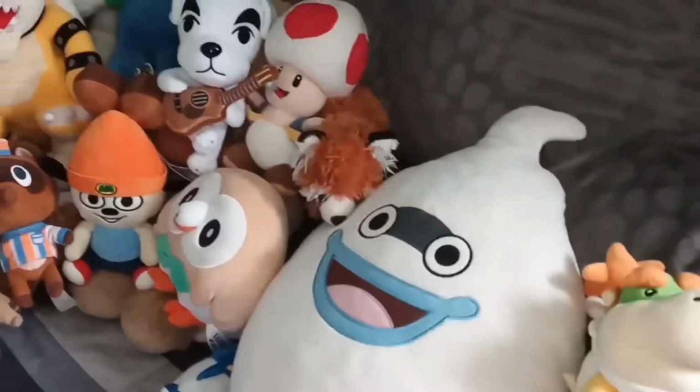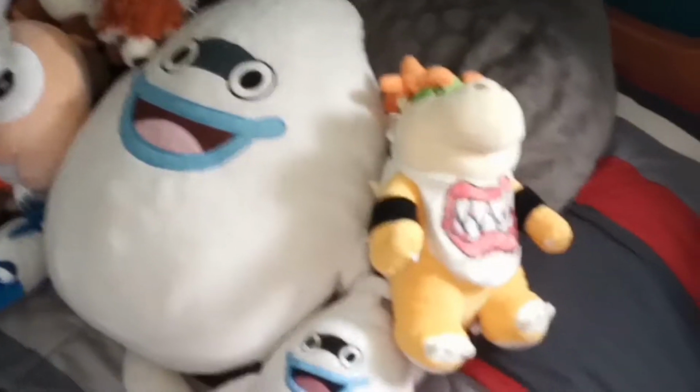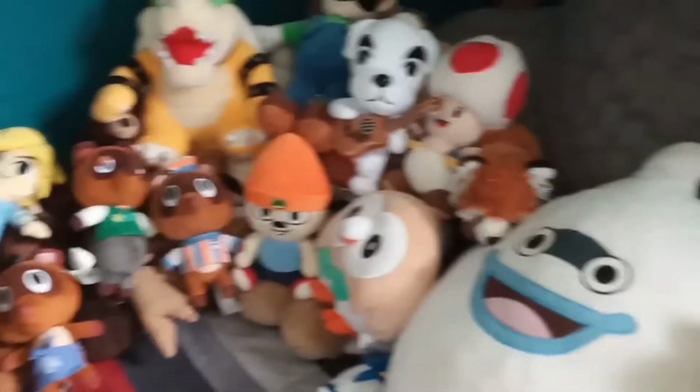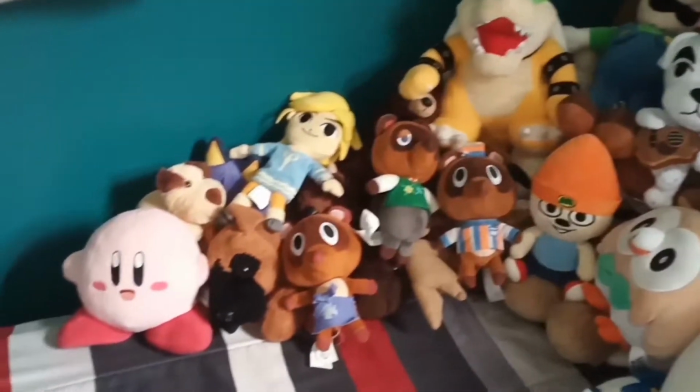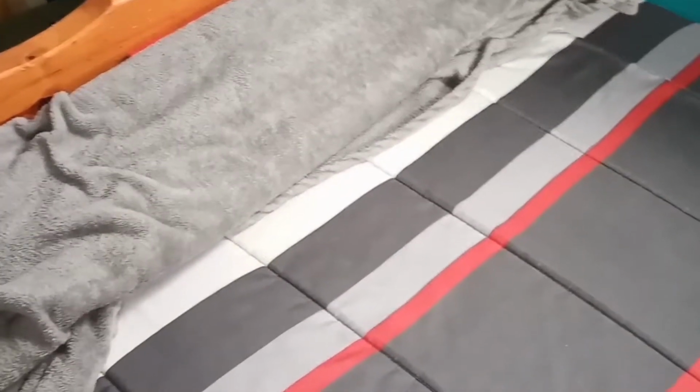Alright, moving on to my bed. We just have this nice little backrest for when I'm laying on my bed, and I have a bunch of plushies on there, so if you guys want to see all of them, go ahead. So I have some video game plushies, I have some animal plushies too, and that's all I really have to show for that. And I have a bunch of blankets if it's really cold. It's summer right now, so I don't think I really need to use those too much.